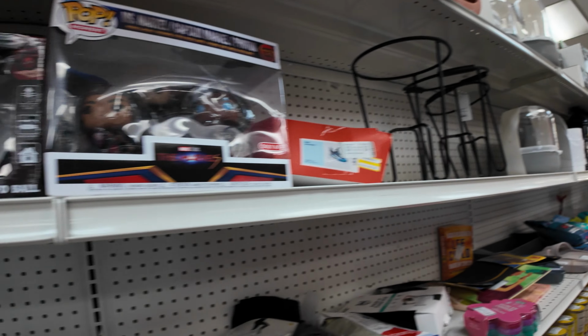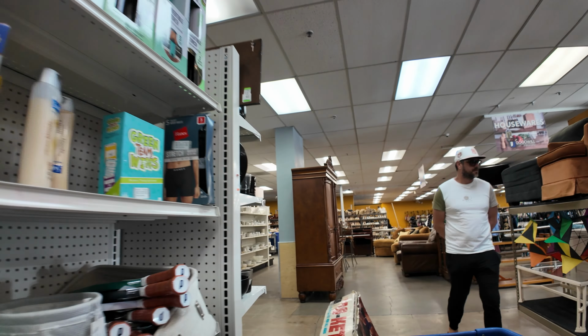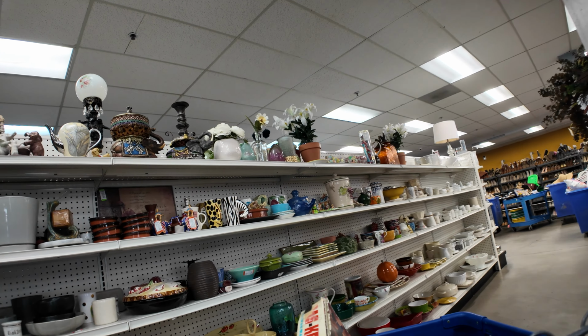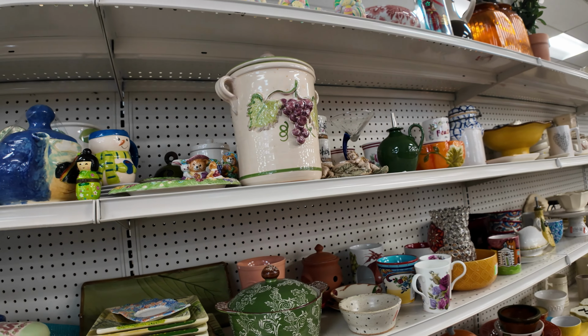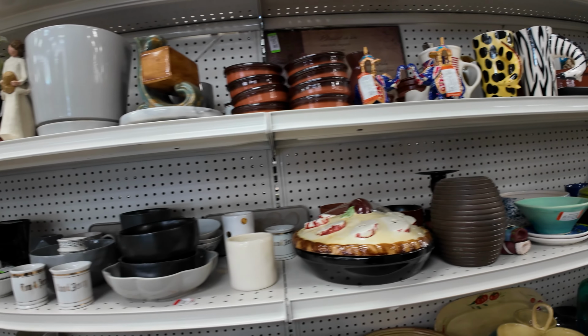UFO flying ball. Oh, no. No, no, no. Okay, this is where we're at next. The miscellaneous pottery and or glass items.